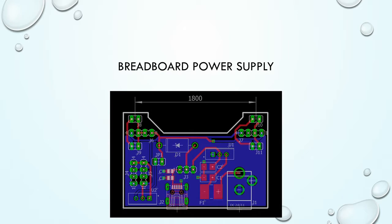Now the cost to build a circuit board is relatively inexpensive. To get the bare board fabricated is relatively inexpensive. But what does relatively inexpensive mean? Meaning for $7 a square inch, I can get a circuit board made that has copper foil on one side and copper foil on the other side.